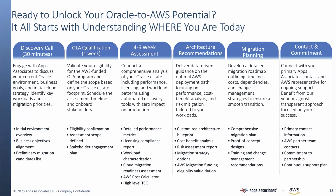We'll send you a risk assessment for migration strategy options. How do I migrate this? I got Golden Gate in this. I got data. I can't afford any downtime because that's why it's running on Exadata. How do I move this from on-prem into AWS? Through this OLA process, we'll give you a high-level view of how we at Apps Associates in our 15-year partnership with AWS, how we've achieved success. We'll tailor that for you through the subsequent phases of MAP, Migration Assistance Program from AWS.